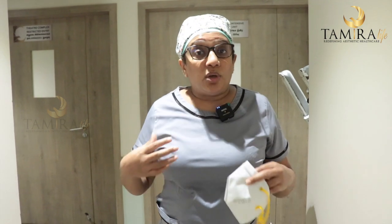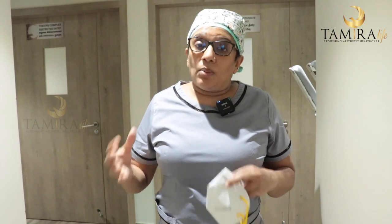Some will require only gland excision, very rarely. Most will require liposuction with gland excision. And for some, we add what we call ultrasound assisted liposuction when there is more fat and we want a little bit of skin retraction. And for the last category who have really excess skin, we also add invasive radiofrequency skin tightening.